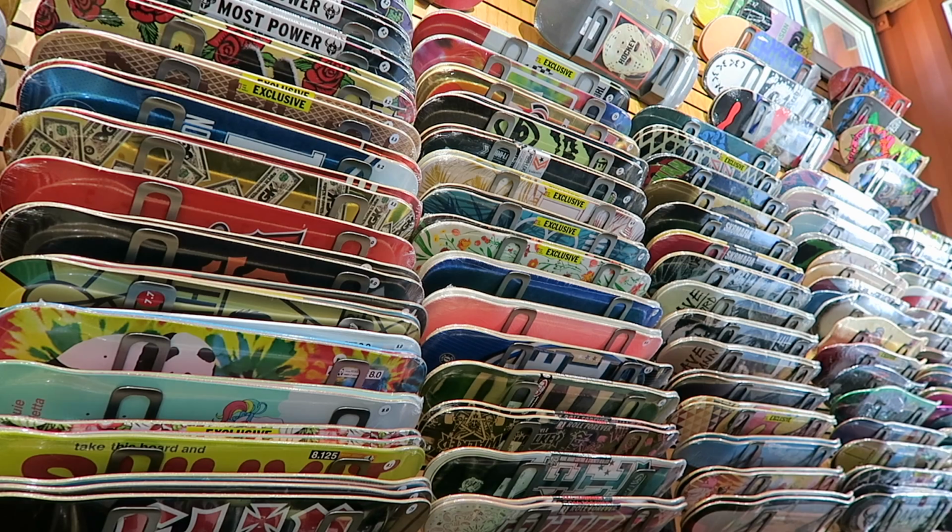therefore weakening the board. Now, I'm not saying that that's the only reason why the boards might weaken. Just from the boards sitting around so much, they can weaken anyway, even if the board wasn't stacked. If it's just hanging up on a wall for like 7 months and it's not being skated, the board is gonna naturally weaken over time.